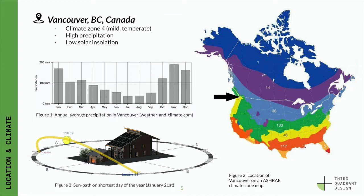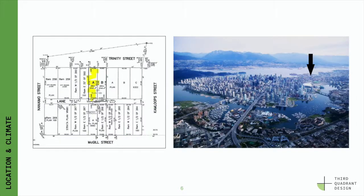According to the National Renewable Energy Laboratory, Vancouver gets less than 3 kilowatt-hours per meter squared of solar radiance per year, much less than most of the United States, which exempts the home from the Department of Energy's Zero Energy Ready Home PV Ready checklist. Nevertheless, the site is in a beautiful location, near the water and mountains alike.